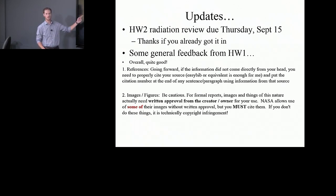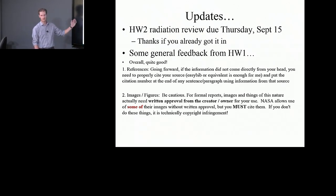But going forward, please do include those references, particularly for this radiation assignment. How you do that is a little bit up to you, but as a rule of thumb, I don't really care too much exactly how you format your references as long as they're consistent. If you use EasyBib or something online to do the formatting for you, that's totally fine. If you want to use citation numbers or name and date, whatever works, as long as you're consistent. And try to have that associated with what information you're citing.